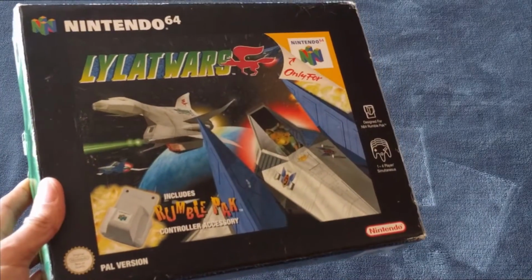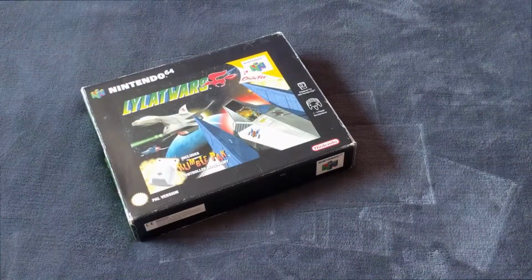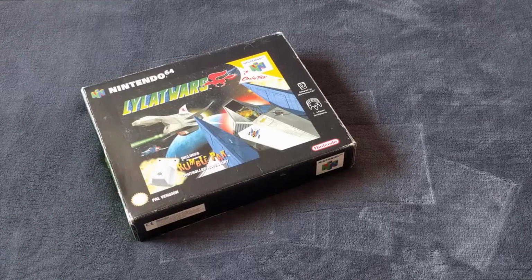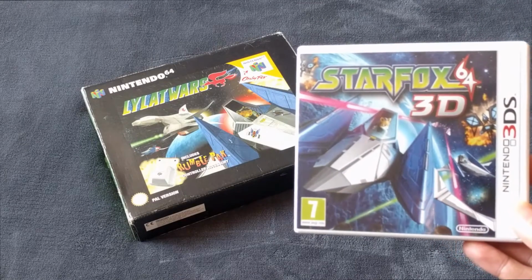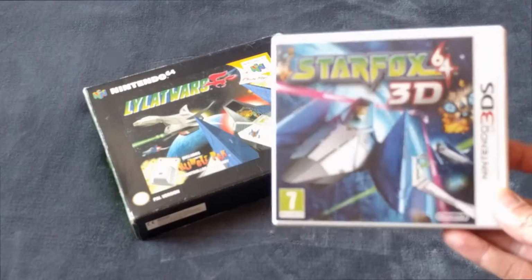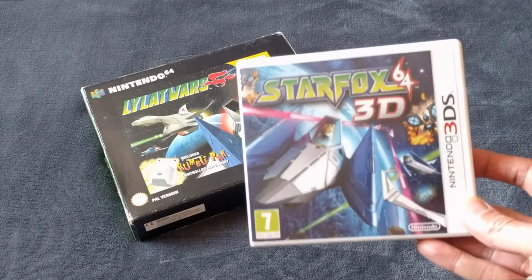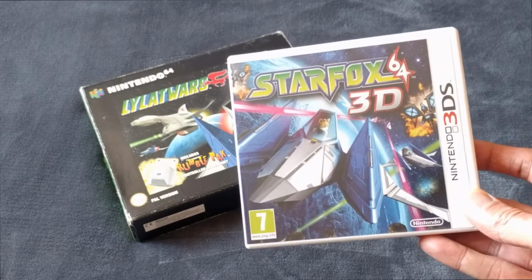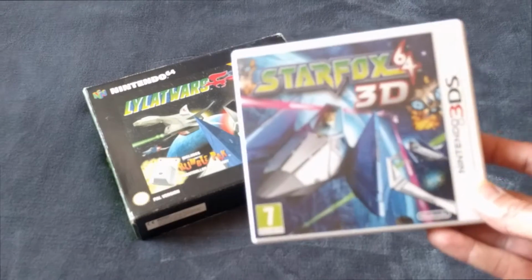And the same thing has happened with Lylat Wars, Star Fox 64. Of course I got Lylat Wars on the N64. It's one of my favourite games ever. One of the best games on the N64 and one of the best on-rail shooters. Then they released that on the Nintendo 3DS, the 3D version. This was actually the first game my 9-year-old daughter, who's 9 now, she was a bit younger when she played this. This was the first game she ever completed. I was so proud of her.